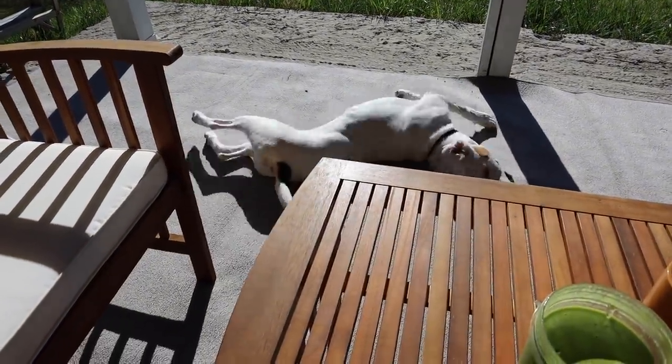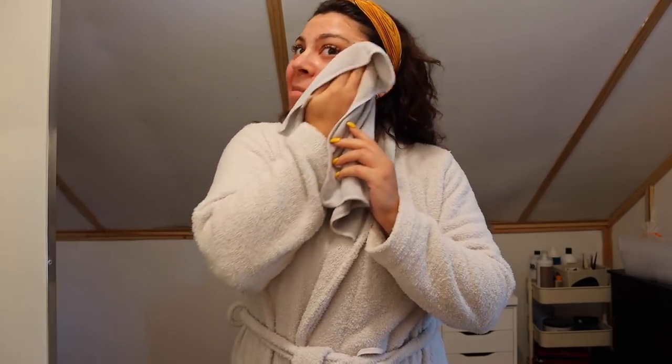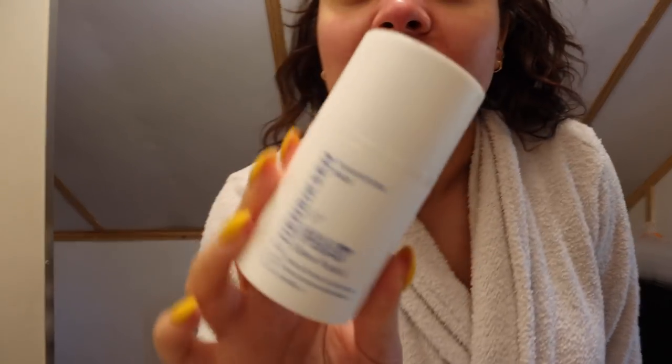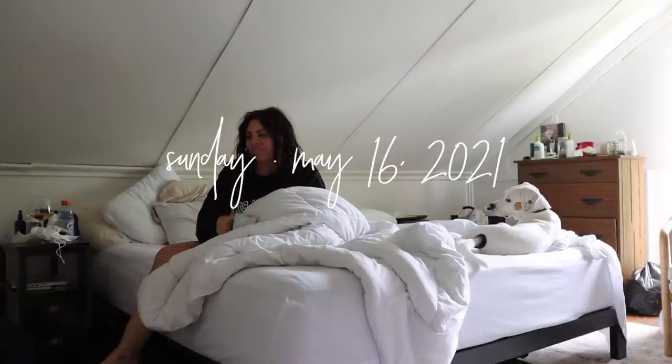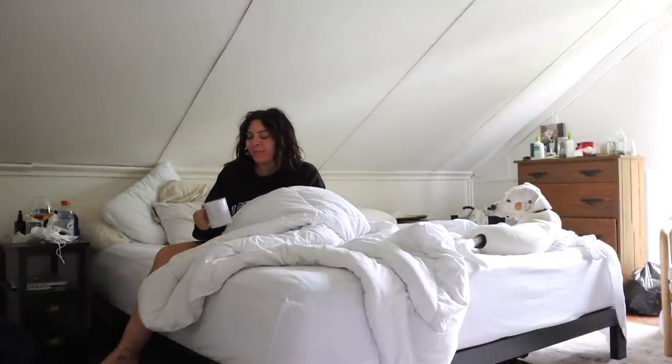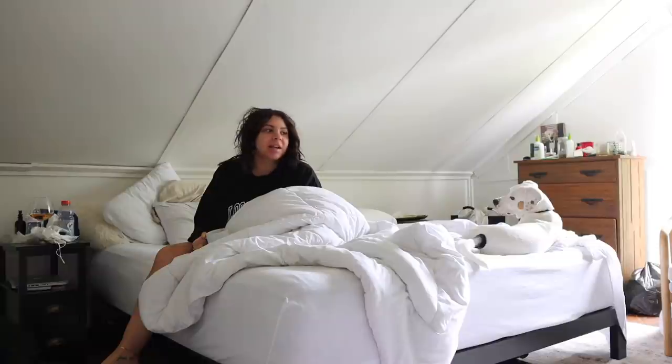What are you doing? This is the face mask that I did, by the way. I gotta leave in about 30 minutes, so I'm gonna go find something to wear and maybe do something about this hair. Actually, I don't know, it doesn't look too bad. This is air dried from yesterday. My coffee is cold now.